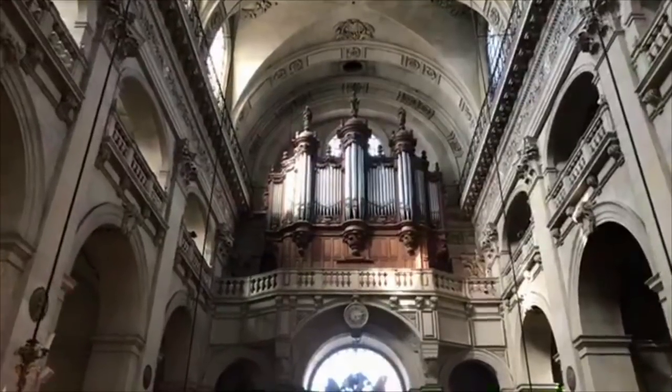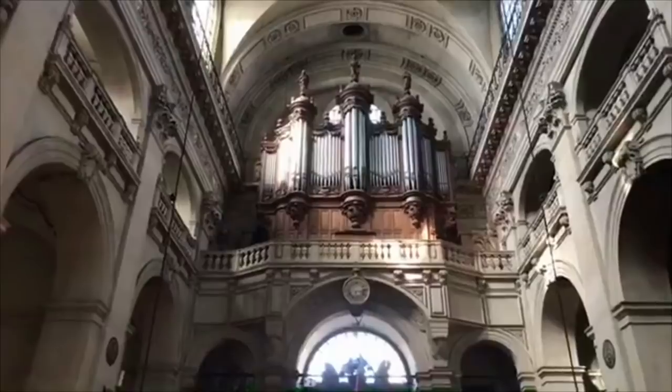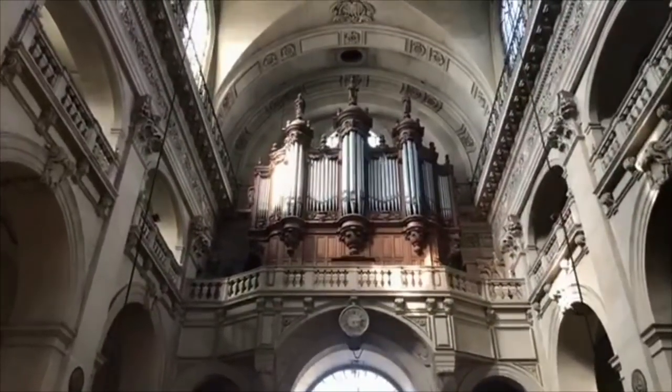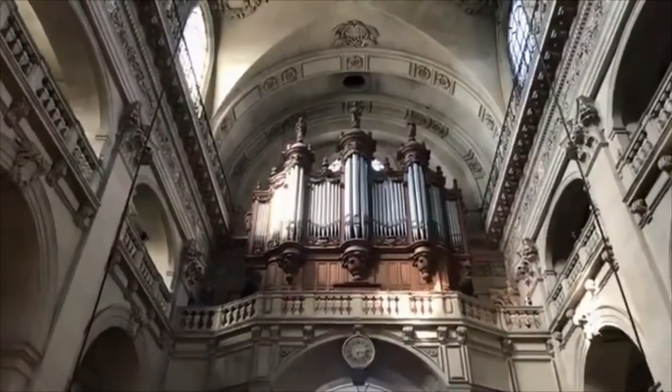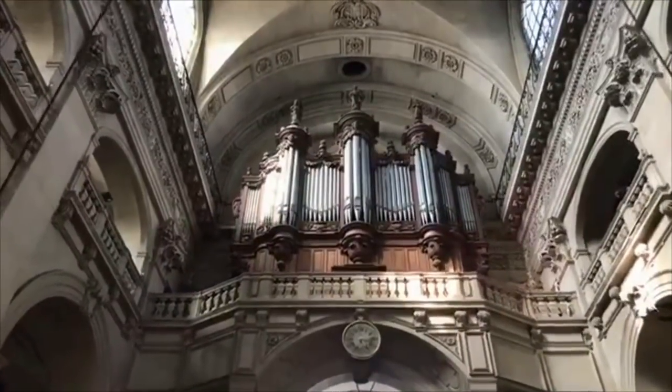This is a Jesuit church, which is fairly rare in Paris. It was also the first stone was laid by King Louis XIII, and he also attended the first mass with Cardinal Richelieu, the very infamous cardinal. And so they were here for the very first ceremony.